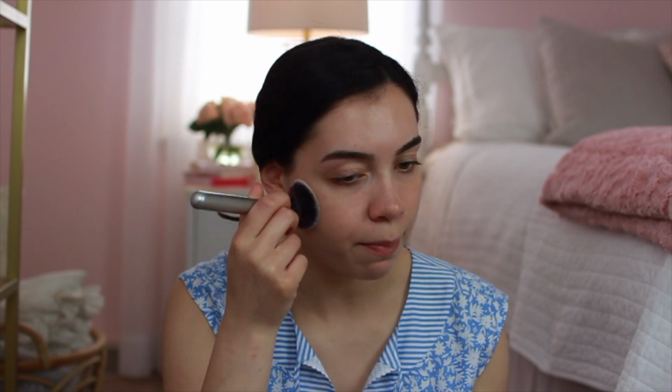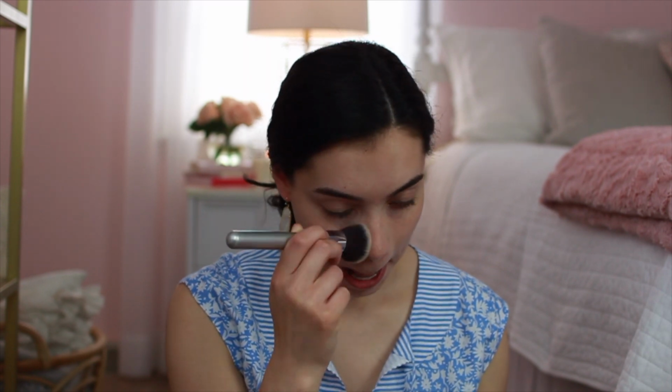To buff it in, I don't even know what brush this is because all of the label printing has worn off of it, but it's just an IT Cosmetics buffing foundation brush. I pick some up onto the brush and then put it on my face instead of putting the foundation directly on my face and then buffing it in. You'll see that the tinted moisturizer on its own doesn't add a ton of coverage, but by the time I go in with my under eye concealer and my face powder and everything, it is honestly just the perfect amount of coverage for day to day.